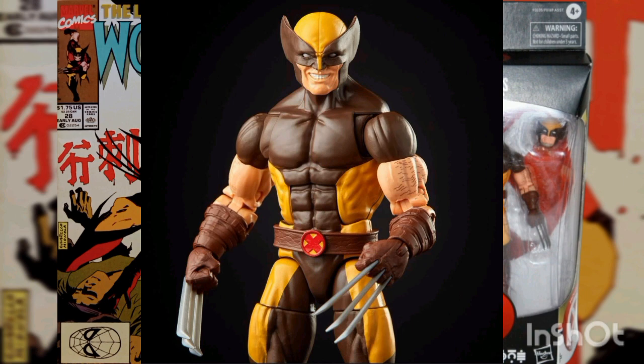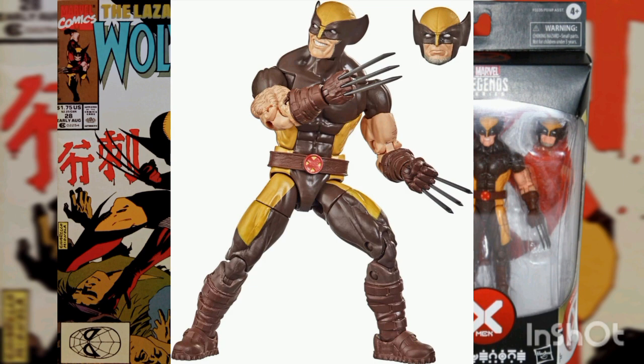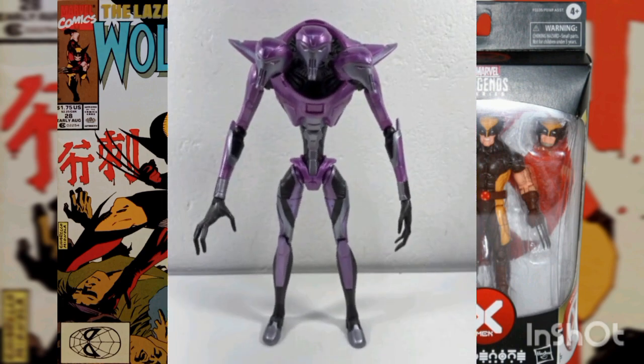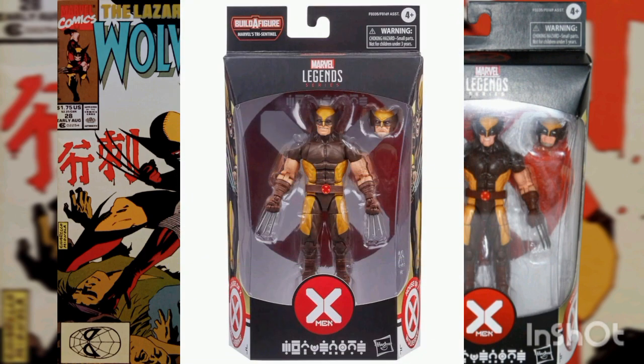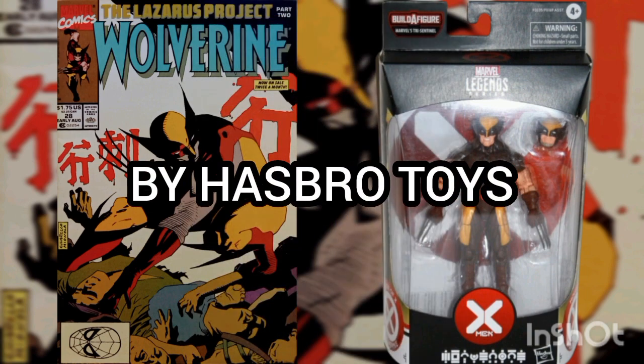Logan features a premium design with intricate details and even hand-painted pieces of the costume and sculpt. This high-quality 6-inch scale Legends Series X-Men Wolverine figure features multiple points of articulation for posing and play in your Marvel Legends collection. This brown suit Wolverine is part of the Tri-Sentinel Build-A-Figure Wave, so collect the series to create your very own Tri-Sentinel action figure. Released in 2021 by Hasbro Toys.